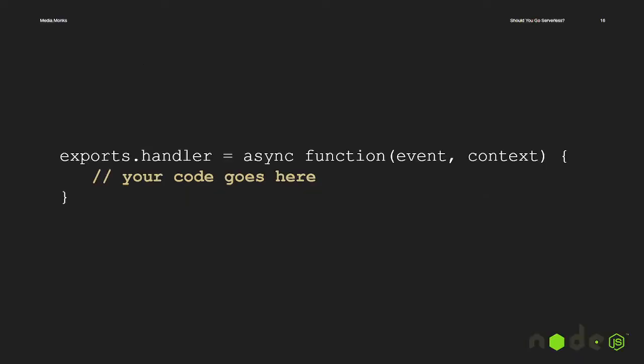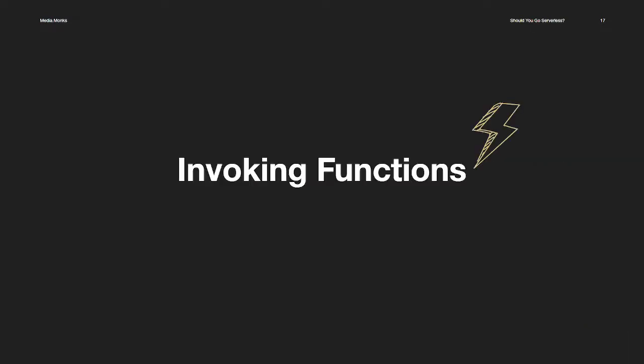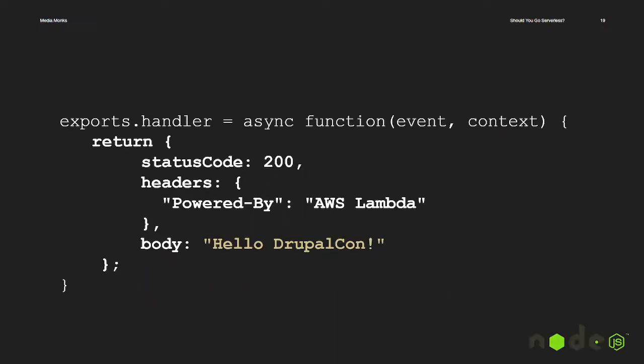This would be the most basic example if you do this in Node.js on Amazon. I'm not sure if there are any Node.js developers around here. A few? All right, cool. Well, the examples are very easy, so I assume that everyone with a PHP background can understand this. This is your blueprint for a serverless function. There's no framework or such around it like Drupal. This is it. And you can invoke those functions synchronously, like, for instance, an HTTP call. In this example, this would be an API endpoint. You see, very simple, very basic. You return a 200 OK. You can set some headers, and you can set a body. This is the most basic hello world example I can think of.